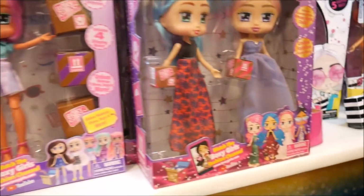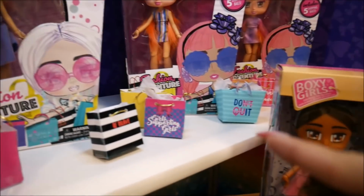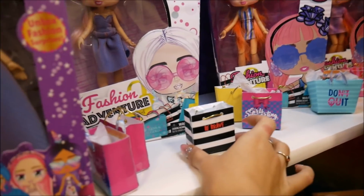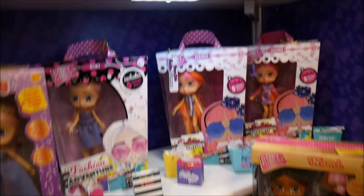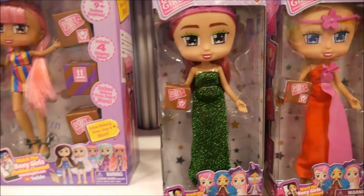So a lot of different stuff. Two girls in one. I love these bags. Do these bags come with something? I want these bags. Oh, these bags are so cute. I hope that comes with a doll and not just here for display, because those bags are adorable. Was me when I had pink hair.